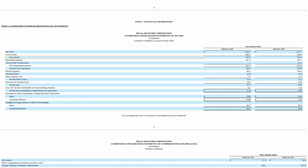But here is something interesting. While the revenue and gross profit went down, their income from operations went up. $159.7 million against $133.9 million. Their earnings per share, or EPS, also went up. Basic EPS, the amount of profit assigned to each share of company stock, rose from 0.30 to a higher amount, more profit per share.